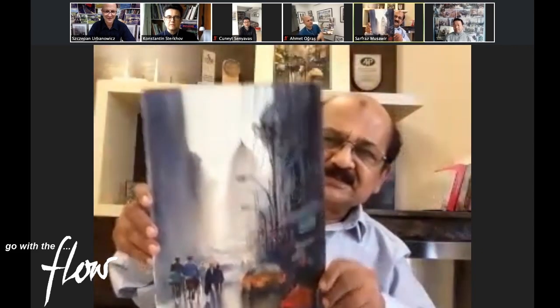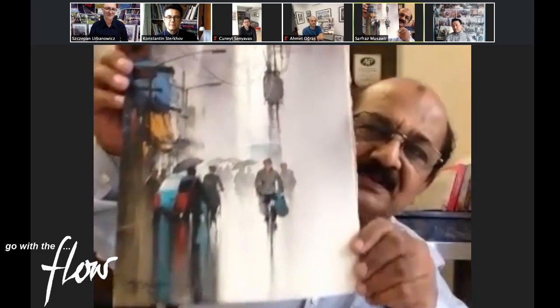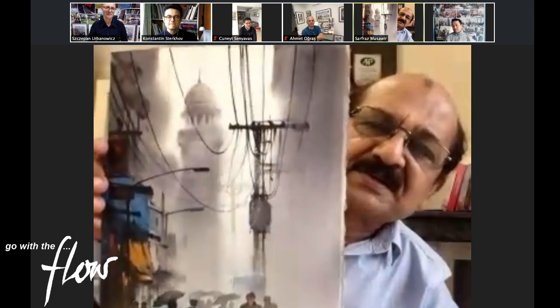Gorgeous, gorgeous. The mood and the atmospheric light. Wow. And the other one is this, also a narrow street in Lahore. The old area of Lahore, there are very narrow and small streets.